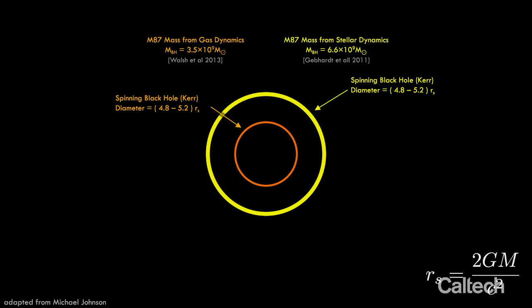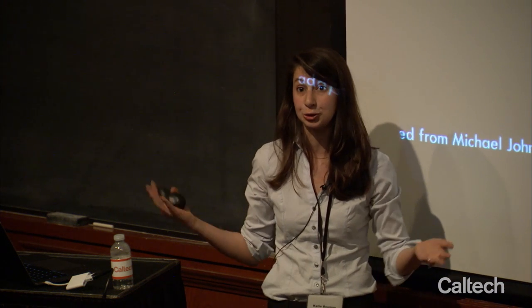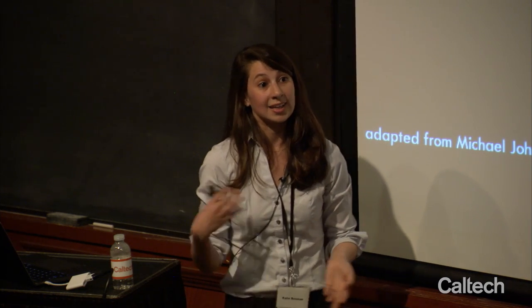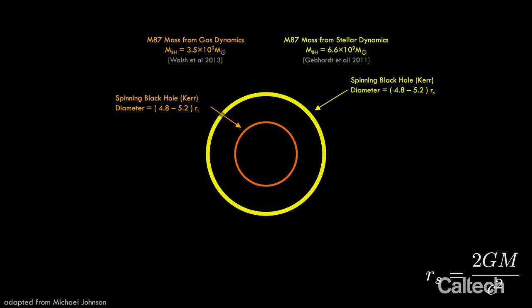And that's actually interesting for us because before the Event Horizon Telescope images came out, there were two different types of measurements of the black hole mass, based upon gas dynamics and stellar dynamics, that had a discrepancy of 2x. The stellar dynamics would give an upper bound. So we wouldn't expect to get a black hole ring size bigger than the yellow ring.